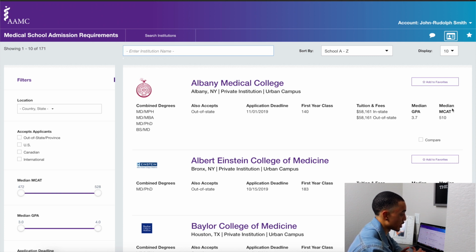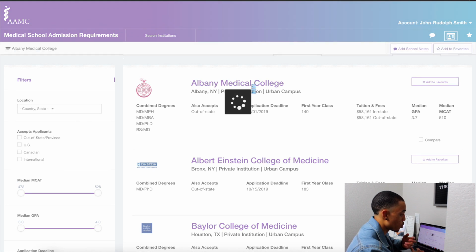This is a good time to note that if your GPA is lower than the median GPA for the school that you're looking at, it doesn't mean that it's the end of the world. You know, schools grade differently, some may be more difficult than others, etc. So I would think that your MCAT is valued more than your GPA would. So if you don't have these crazy GPAs, it doesn't necessarily mean that you're not competitive for these schools, because I know I didn't.